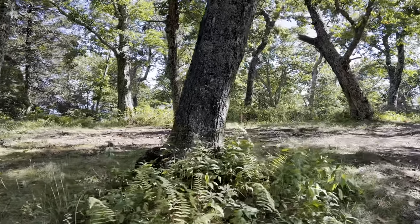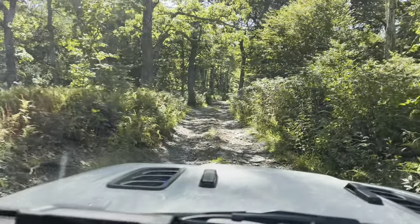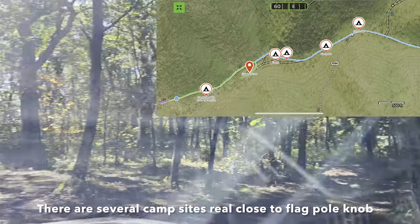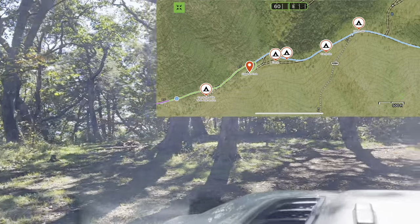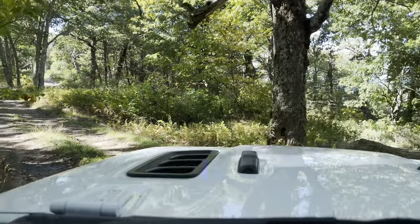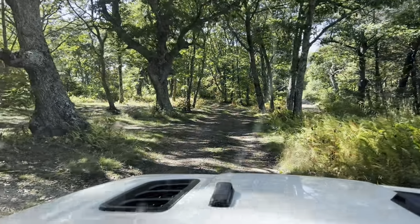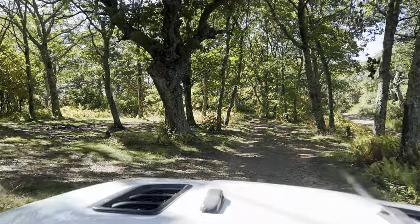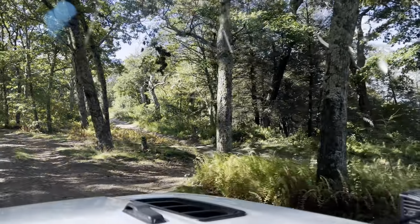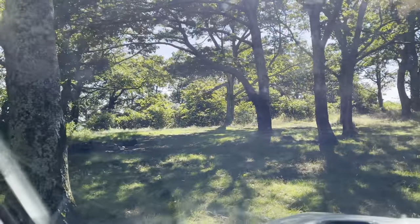There's a campsite that looked flat back there. I'm getting close to Flagpole Knob now. Just a little ways ahead of that last campsite is another campsite. There's another campsite, trails right over there. Fire pit. Looks like another one right here. There's the trail. Okay, there's another fire ring and a flat, grassy area.